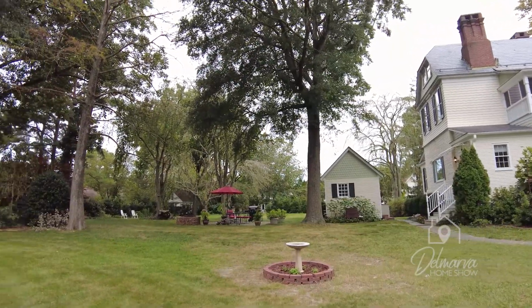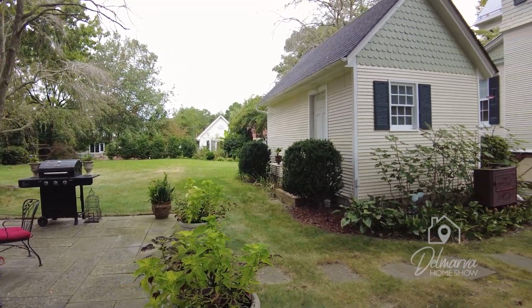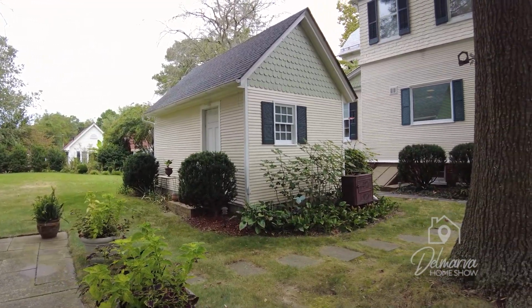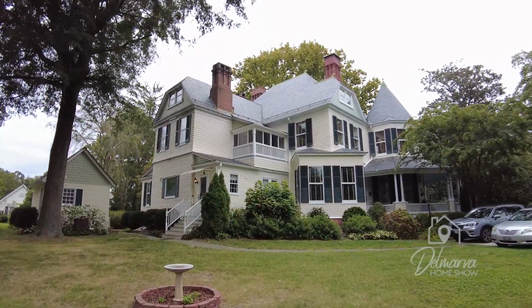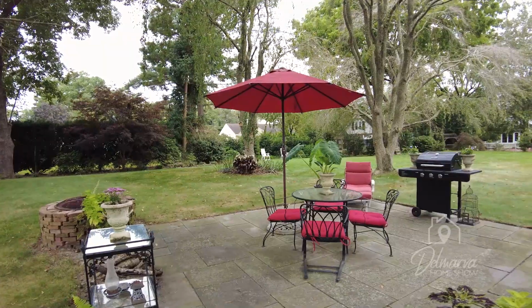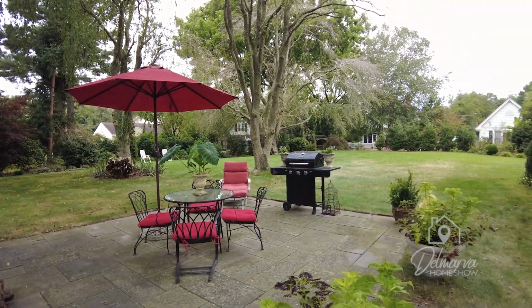What a beautiful backyard out here. Now, this is the original smokehouse. There was also a carriage house and an outhouse on this property. Now, the carriage house actually burnt down from kids playing with fire too close to it many years ago, and the outhouse was moved elsewhere and then later just did not stand the test of time.